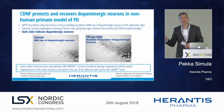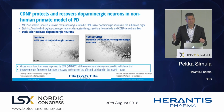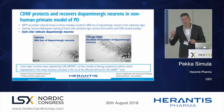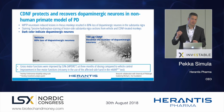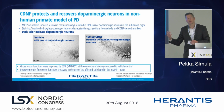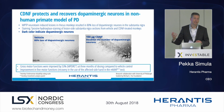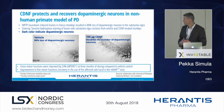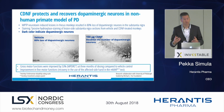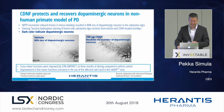Obviously, CDNF is not a miracle drug. We're not saying that it regenerates new neurons. But just like in the clinical Parkinson's disease, the disease progresses slowly and the dopaminergic neurons don't immediately die. They just first lose their phenotype. They lose their synaptic connections. And CDNF very potently helps the neurons in that stage of the disease to restore their synaptic connections and to regain their phenotype. This result very nicely correlated with improvements in both gross and fine motor function in the animals.